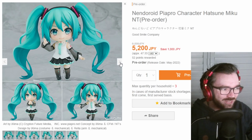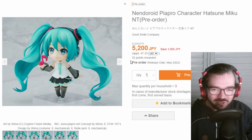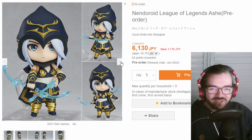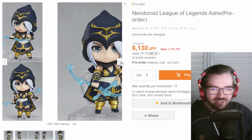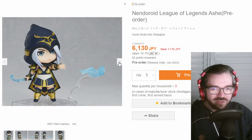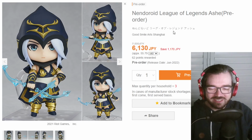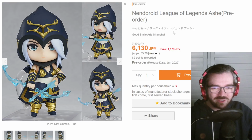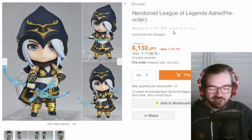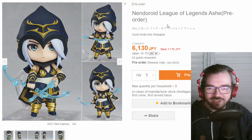They made another Miku Nendo. Why? She's adorable. So this is the Ash Nendoroid. I think they've finally done a good job. I think this might be the second one from Goodsmile Shanghai that I like, but it seems like they've actually captured all of her abilities. I ideally wish one day they get back to the quality of the original Ari, which is just absolutely gorgeous. Probably not going to happen, but I can dream, right?